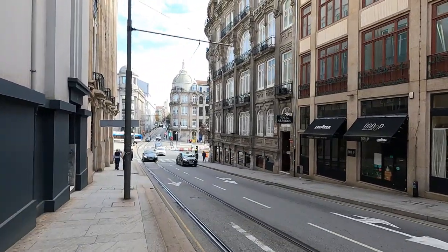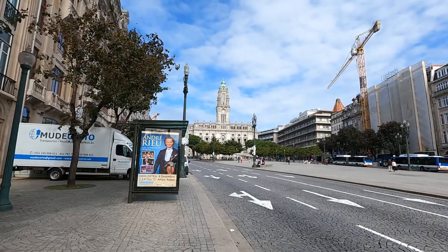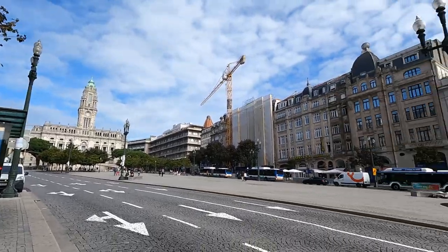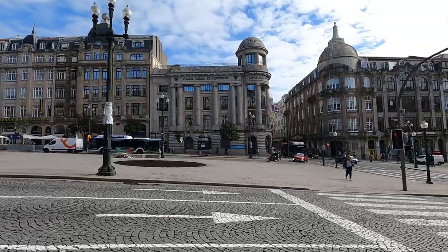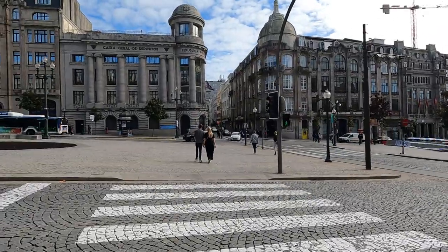Wow, look at the architecture. You can just tell the age of these buildings. So we've got a large building there. It looks like a palace. Wow, look at that. And we're on one of these main streets here. So I don't think we're too far from the port now. Gonna go down that way.